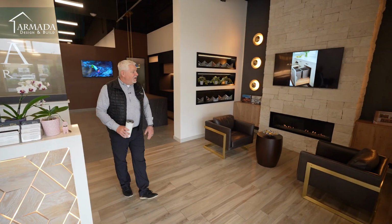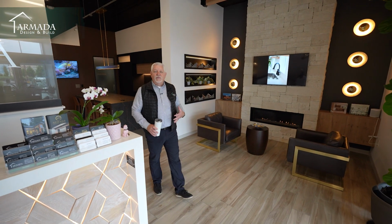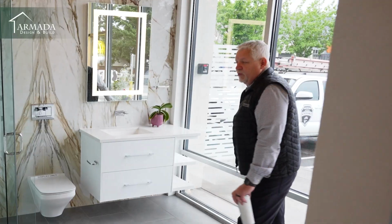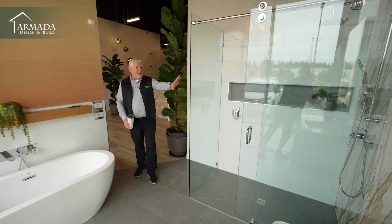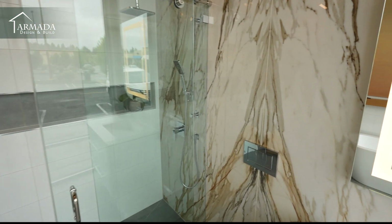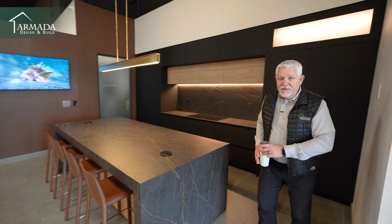Up here, we've got a little bit of a waiting room, a sitting area, kind of meant to be like a family room vignette. And then if we spin around up here in the front, we've got a primary bath or bathroom vignette. You'll see the wall-hung toilet, really common, and then really popular is this large format porcelain slab that we have on the wall here.